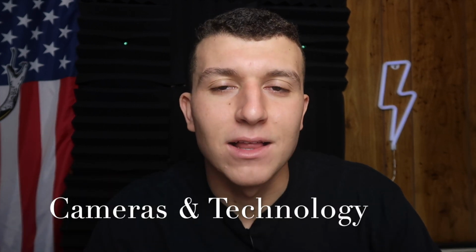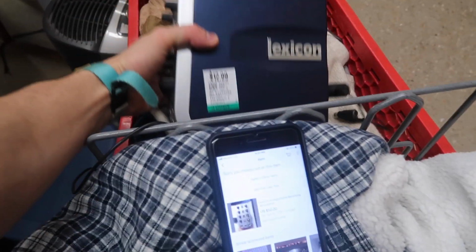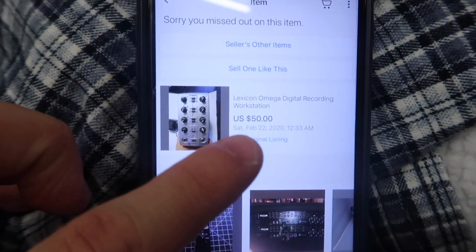Second, another hot item that you don't want to miss out on is selling old cameras and technology. Now, I know there can be a lot of broken technology and a lot of weird cameras in the thrifts, but even when you're going to garage sales or even when you're at a thrift store, be sure to spend time going through electronics. Now, I know it can be difficult to navigate which ones you should buy because honestly, there's a lot of duds out there.